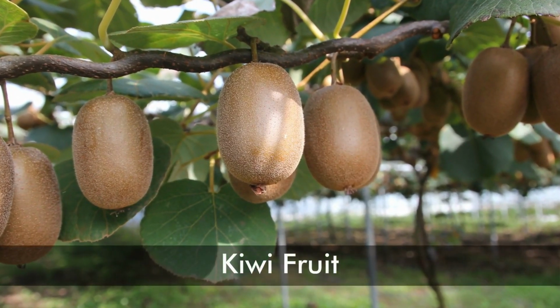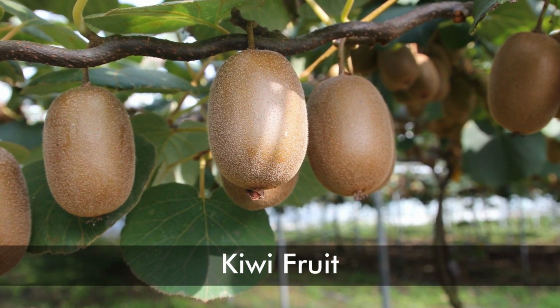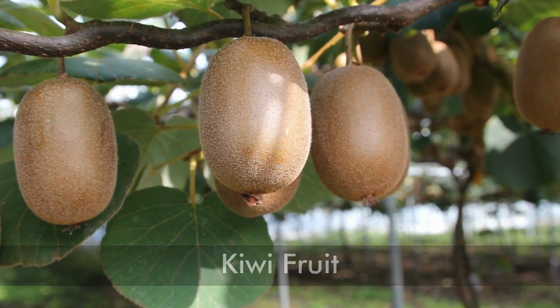Kiwi fruit. Kiwis are naturally full of essential nutrients, including folate, potassium, vitamin K, and vitamin C. Vitamin C boosts white blood cells to fight infection, while kiwis' other nutrients keep the rest of your body functioning properly.